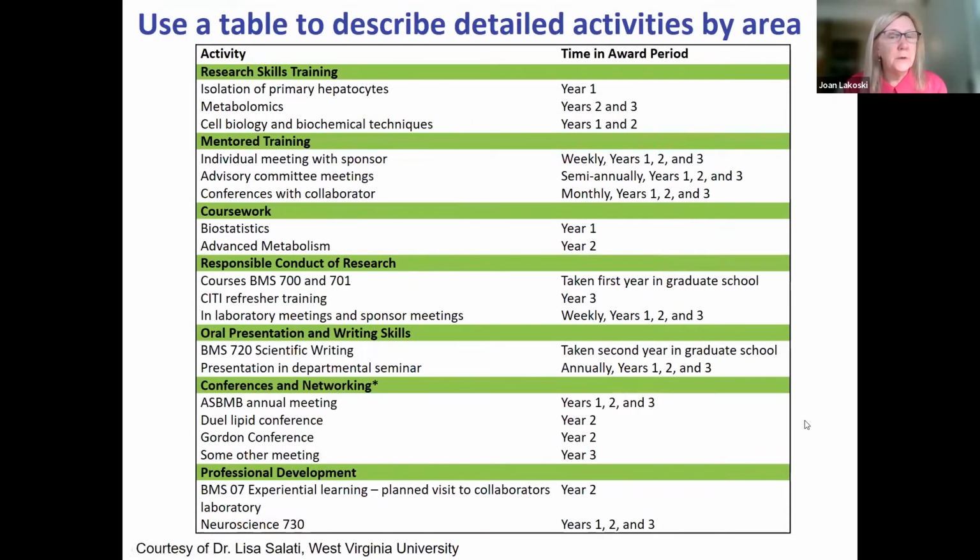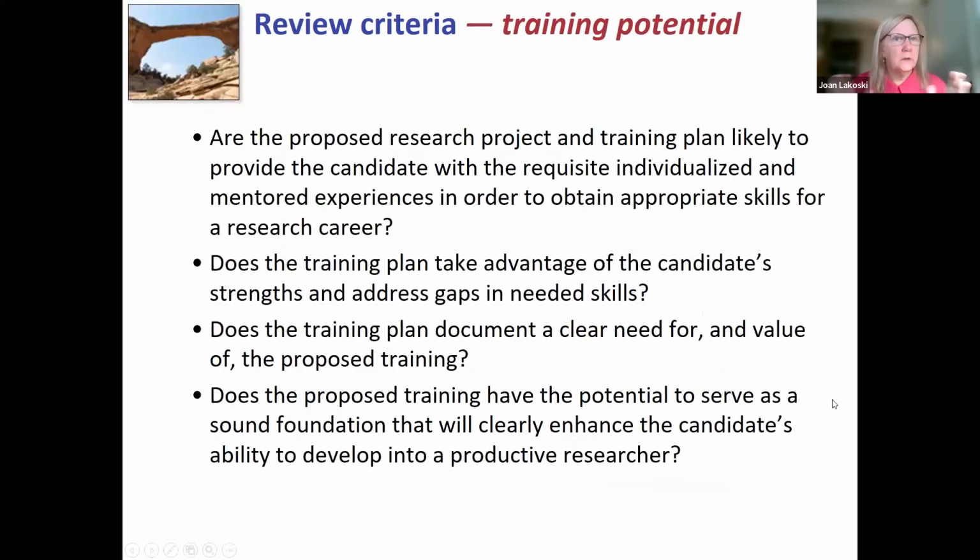Now, this is an example courtesy of our graduate school dean, Lisa Salati at West Virginia University. That's, I think, a really excellent example of how you can put together a table that speaks to research skills, mentorship, some coursework you might take in year 3 or 4 because you want some advanced seminars. When you're taking your RCR training, your ability to learn presentation and writing skills, and then networking and conferences and things like that. So keep this in mind, that a table really communicates that you've put this together.